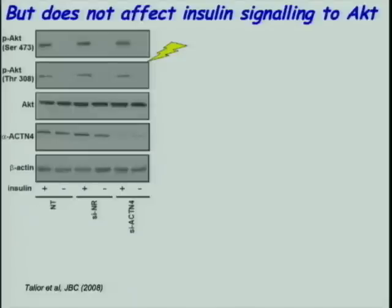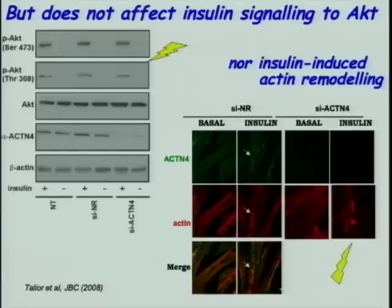Is it working upstream of actin remodeling? Is it working on the AKT side of things? So the first answer is it's not working on the AKT side of signals, those signals that I had on the far end of the slide. Why? Because when you look at AKT phosphorylation in response to insulin, and I apologize, this is now plus insulin, minus insulin. So this AKT phosphorylation couldn't care less if actinin-4 is expressed or not. So this tells us that whatever actinin-4 is doing to block GLUT4 translocation doesn't involve AKT.